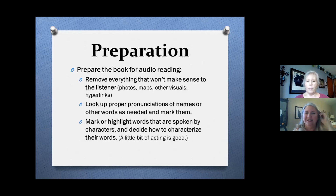Exactly. You also want to mark or highlight words that are spoken by characters in your book, and you need to decide how to characterize their words. Your listener can't see your facial expression or your movement of your hands, so all of your acting has to be done with your voice. Learn to do that with highs and lows and what have you.